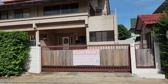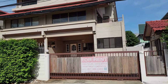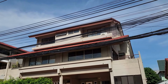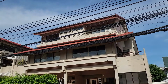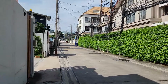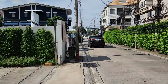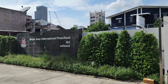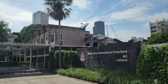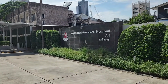And here's some townhomes for rent. It appears the sign is a little sun damaged. I don't know how long it's been for rent. It's a pretty large place. House, home office, apartment, 2-bedroom. And I'm angling off to the right. I'm not running parallel with Jotun because I was at the BTS, and I remember looking at those cranes. And again, those 2 big buildings are at the BTS tracks. Here's an international school, the Maple Bear.